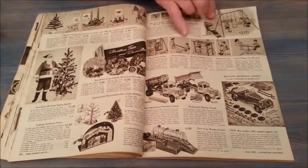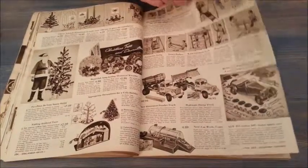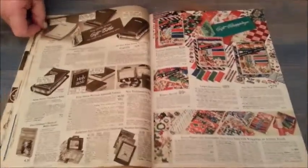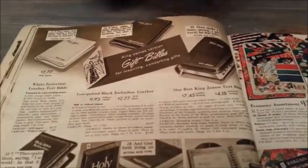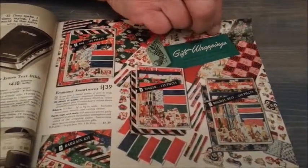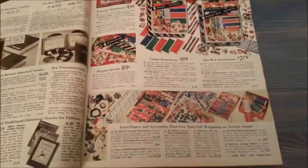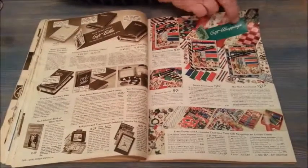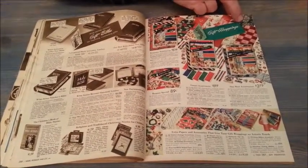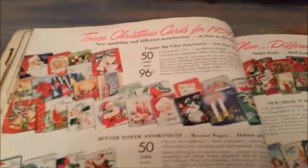You could actually buy your own playground equipment here. Pretty cool. Go buy Bibles through Sears. And over here, you can buy your Christmas wrap. Apparently, you could buy boxes that had the wrap, the ribbons, the little gift cards, all enclosed in that box. Good idea.